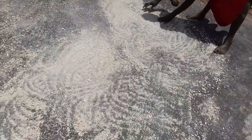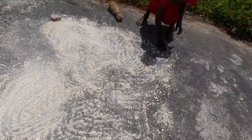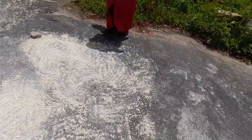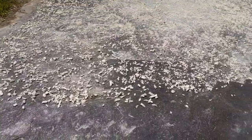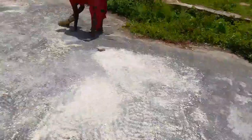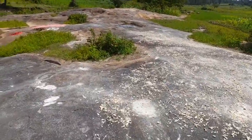Now, normally the one which is done like this, they are going to use a local pounding stick to make it, not a grinding mill. But these types, the one when it is big like that, they normally use a grinding mill. So let me take you.